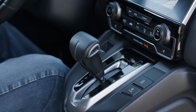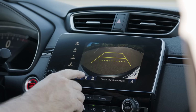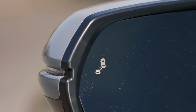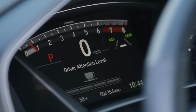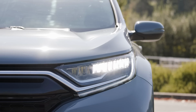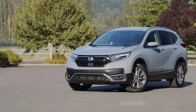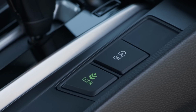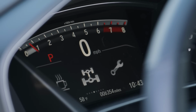Switching into reverse brings up a rear view camera with cross-traffic alerts. No rear braking, no surround view camera. Other active features include blind spot identification, adaptive cruise control with lane departure warnings, driver attention warning, and forward collision warning. It also includes LED headlights with auto on-off and LED fog lights. The CR-V does have engine auto start-stop that can be deactivated with a simple push of a button. The gauge cluster can switch between several views, my favorite being the all-wheel drive status view.